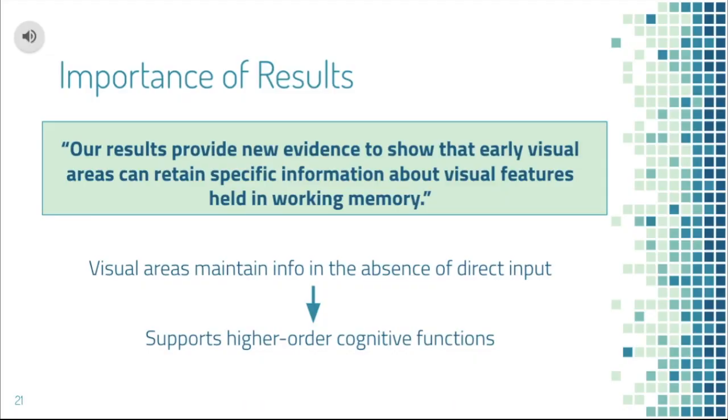As quoted from the article, these results provide new evidence of how early visual areas can retain specific information about visual features held in working memory. Essentially, these findings are significant as they show that when participants had to remember a precise orientation, this information was maintained in sensory areas, including the primary visual cortex where orientation tuning is strongest. Additionally, it has shown that although V1 is essential for low-level feature processing, there is increasing evidence to suggest a role for V1 in conscious perception, attentional selection, and more complex cognitive functions. It is found that early visual areas are not only important for processing information about the immediate sensory environment, but also maintain information in the absence of direct input to support higher-order cognition.